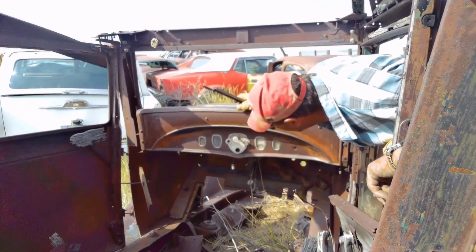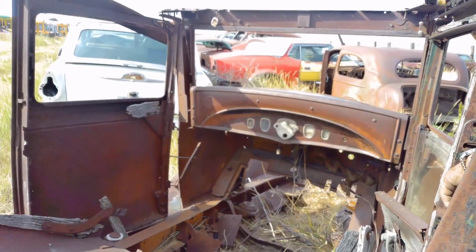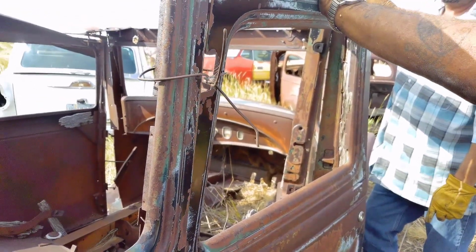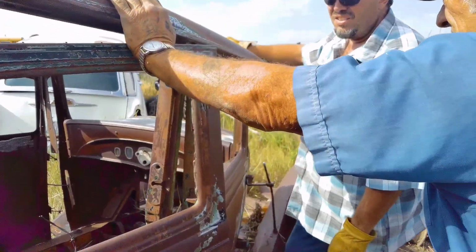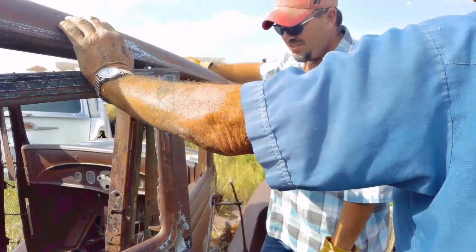Shutter. What is that? I have no idea what a shutter is. I have to look it up, because Studebaker, some Cadillacs, and some Fords almost look just like this in the 30s, but they don't even match up. 29 to 31 someplace. Yeah, something.